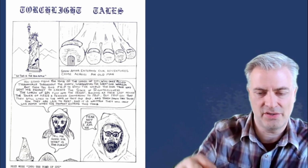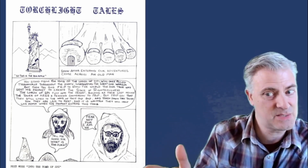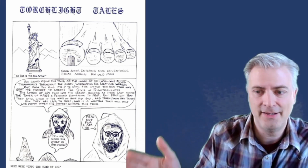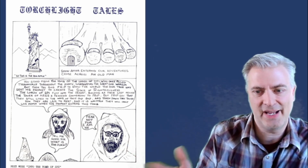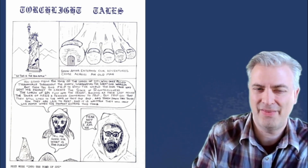And he's like, this wizard hat at the bottom, what is this place? And they've got the face, fear not, I am he. I think that's supposed to be Gary Gygax. I could be wrong about that. But I think it's supposed to be Gary Gygax, who's sort of like the prophet, and he's telling him, I'll take you to the promised land, which is fantasy role playing. I think I'm reading that all correctly.